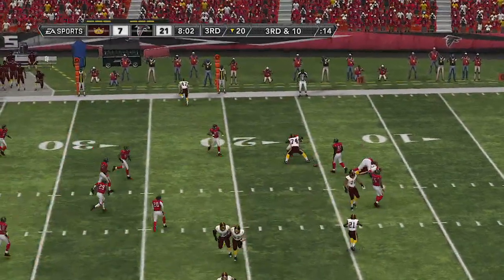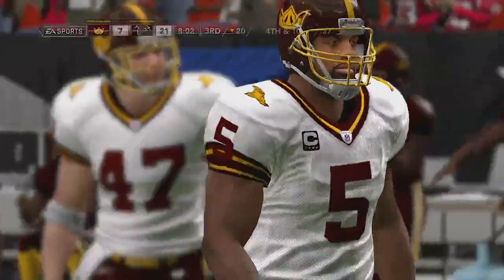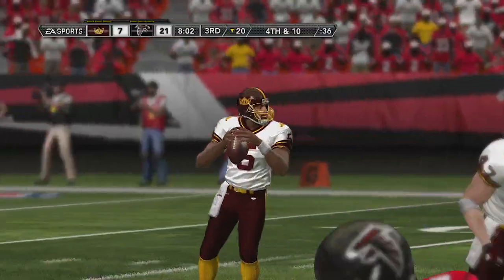He takes a hard hit as he throws. And if you had a guy that big running at you, all you would do is just turn and hide, brother. I know you.